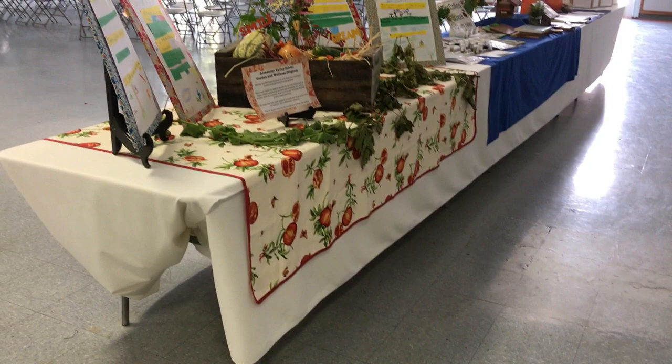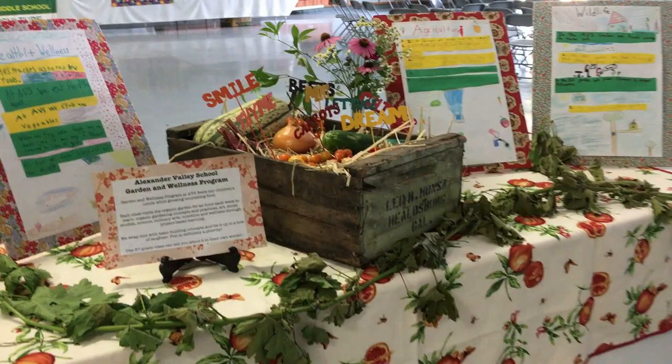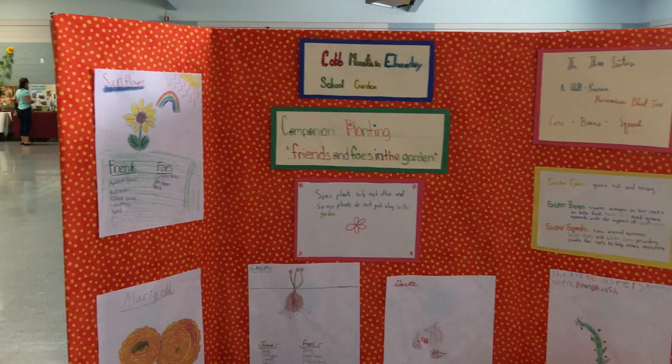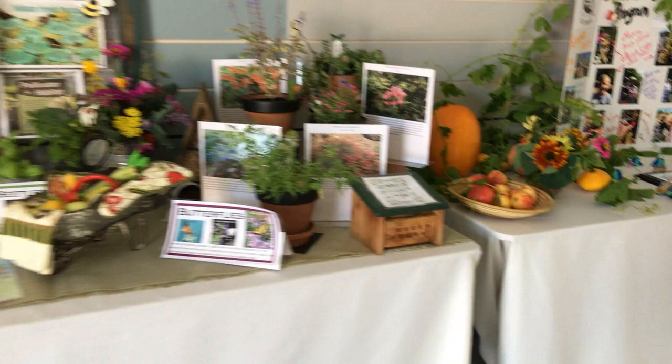One of the things they do here at the expo is highlight garden and school gardening education programs. They've got a whole hall here dedicated to space for school gardens. Just like with anything else, gardening is really important to teach your children at a young age. As Ron Finley says, children who grow vegetables eat vegetables. Got some really wonderful displays from all these different school programs.